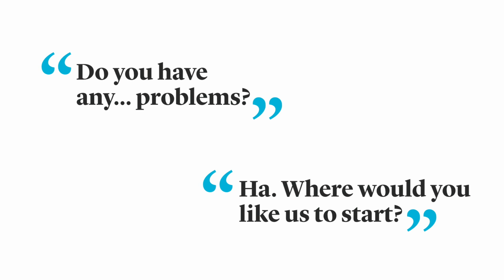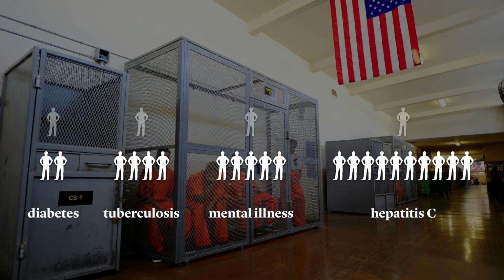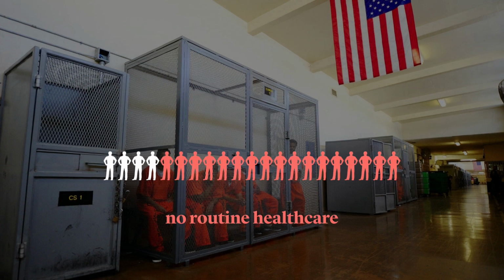What kinds of problems were they talking about? People inside jails often really are sick, mostly because of social conditions such as racism and poverty. In this era of mass incarceration, these are also the reasons they are arrested and brought to jails. They arrive with high rates of chronic disease, like diabetes, tuberculosis, mental illness, and hepatitis C. So jails actually serve as a public health safety net for millions of people. 80% of them have not received care before coming to jails. So for providers who work in jails, this means that they have a big job. The question was, could design help?